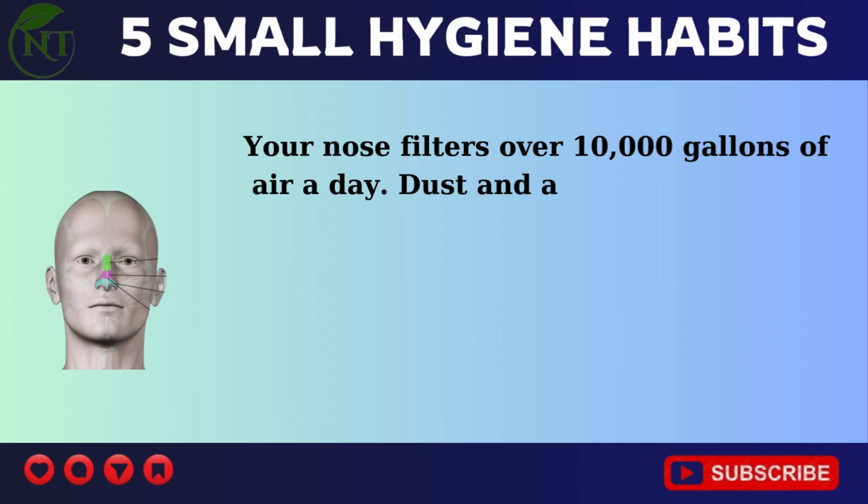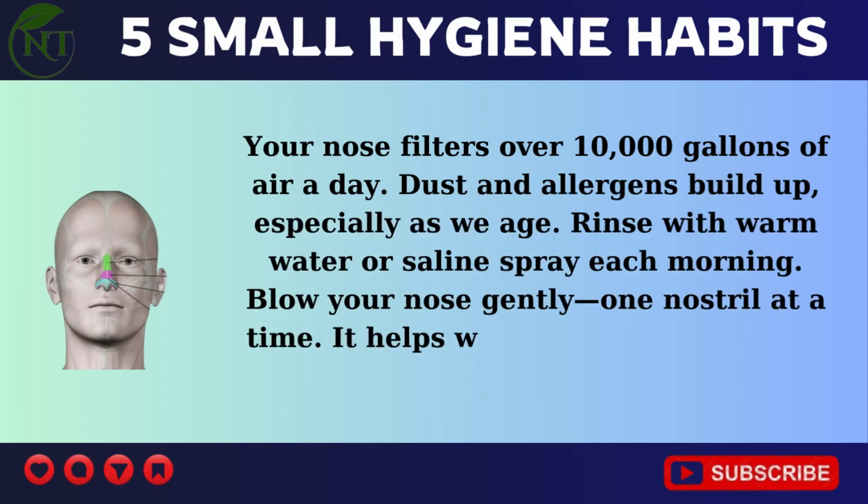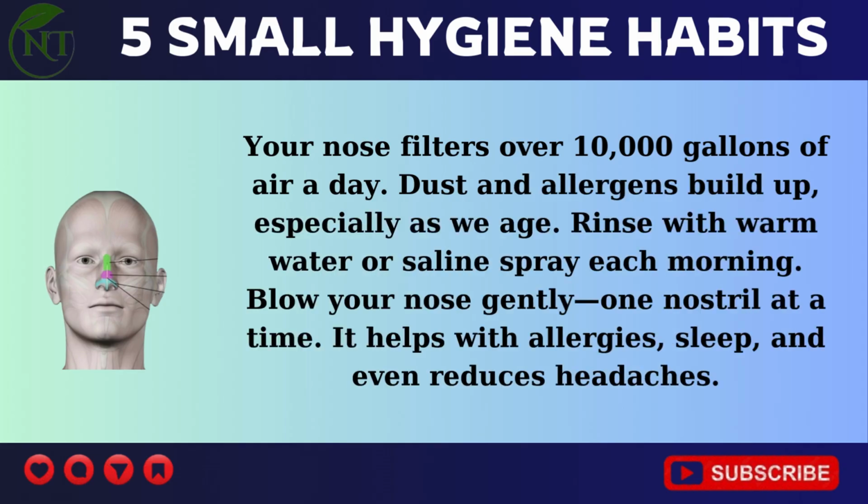Your nose. Your nose filters over 10,000 gallons of air a day. Dust and allergens build up, especially as we age. Rinse with warm water or saline spray each morning. Blow your nose gently, 1 nostril at a time. It helps with allergies, sleep, and even reduces headaches.